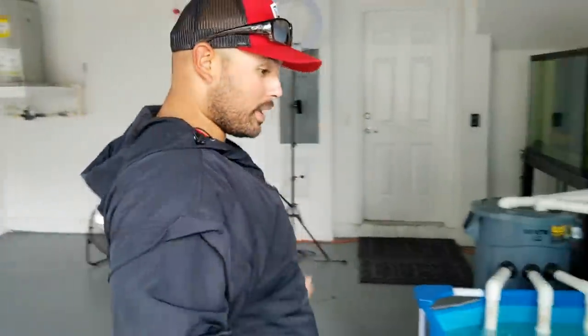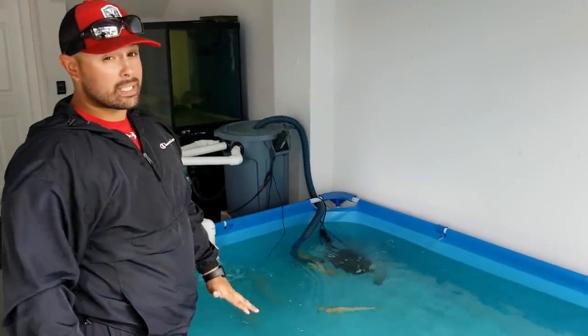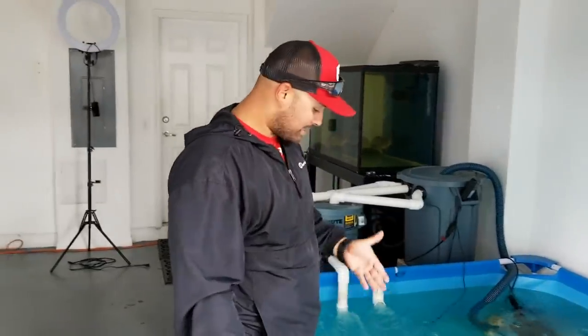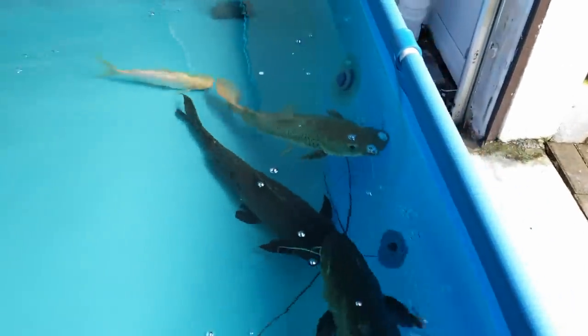Look at that. Oh man, now we're going to be loaded up and I think we're going to be set for some time. Definitely with catfish. We're going to have three red tails, a tiger shovel nose marble car hybrid. We're going to have a marble car, which is right here. And we're also going to have a tiger shovel nose red tail as well. So we're going to be loaded up in regards to bottom dwellers.